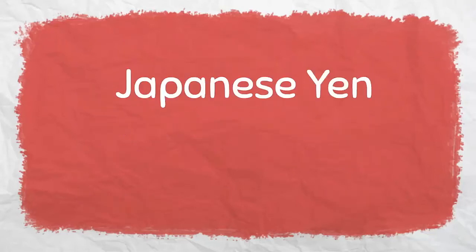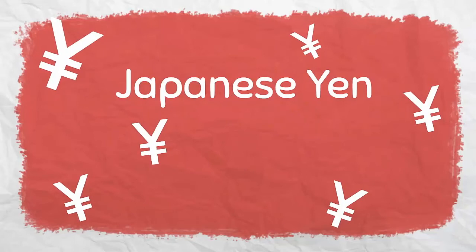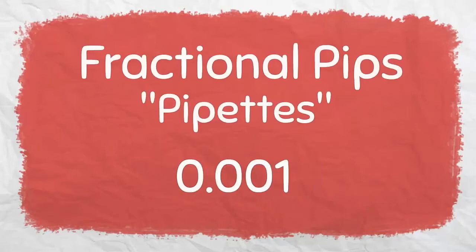There is an exemption to this rule, however. This includes the Japanese yen, which is denoted in the second decimal place. There are brokers that quote currency pairs in the fifth or third decimal place. This is called fractional pips, or pipettes.